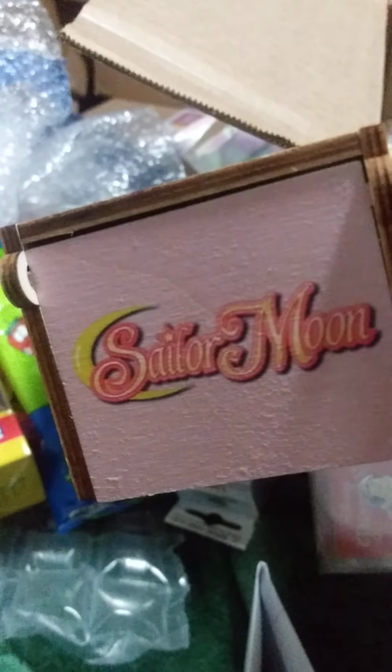I think this is the local music box. Oh, it is. Oh, that's so cool. You open it. I'm not gonna play it on here because I don't want a copyright. But thank you so much. I really like that.